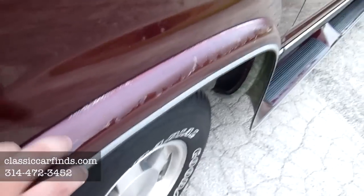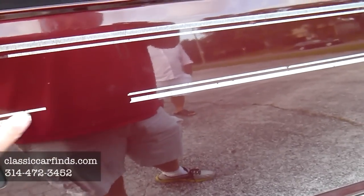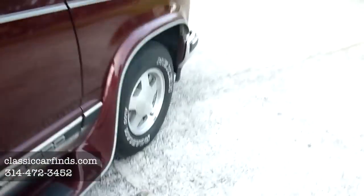Tires, as you can see, they match on this side. This running board is also in good shape. No issues there. All of the black trim pieces are in good shape. This pinstripe has a few little places where it's checking and chipping off. You could probably have a guy remove that completely or replace it if you really care about it.